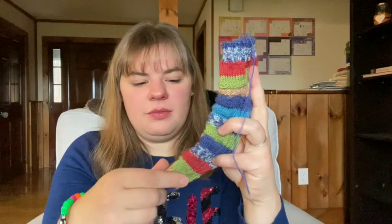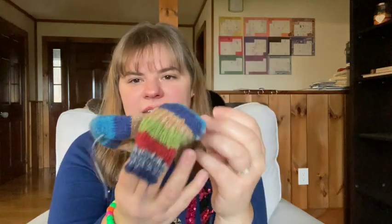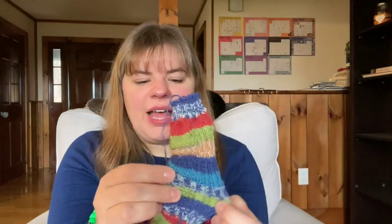And last year I cast on for a banana sock for my son. If you haven't seen these banana socks, they just kind of curl. And there's no heel flap. There's no heel construction.